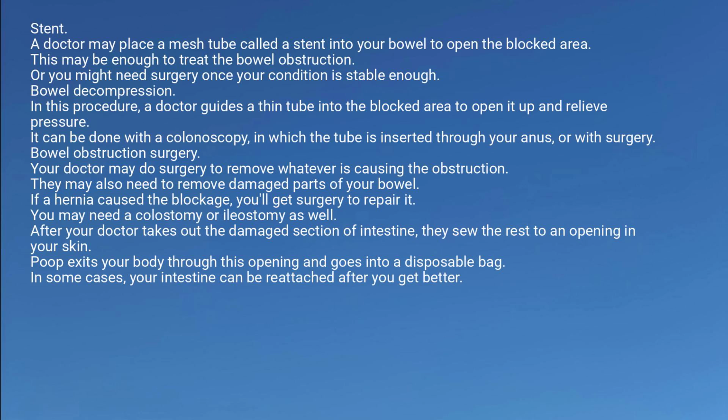Stent. A doctor may place a mesh tube called a stent into your bowel to open the blocked area. This may be enough to treat the bowel obstruction, or you might need surgery once your condition is stable enough. Bowel decompression. In this procedure, a doctor guides a thin tube into the blocked area to open it up and relieve pressure. It can be done with a colonoscopy, in which the tube is inserted through your anus, or with surgery.